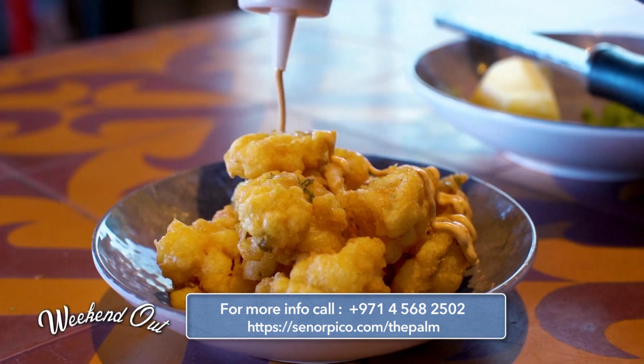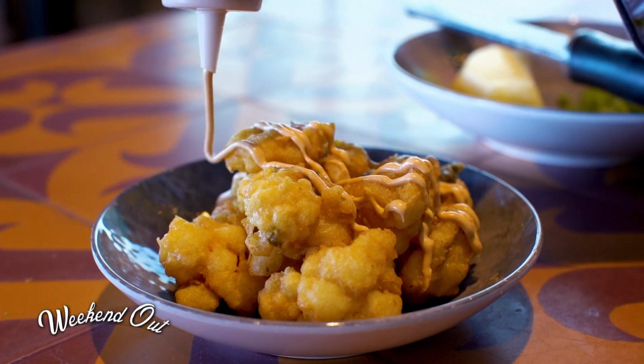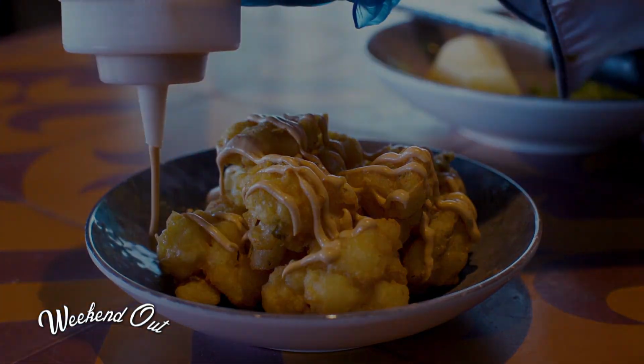Golden fried crunchy fritters topped with some chipotle aioli, and the beauty of using chipotle aioli is that this can be used on anything that needs a little bit of a smoky flavor and a hint of spice, and that's doing the magic to these fritters.